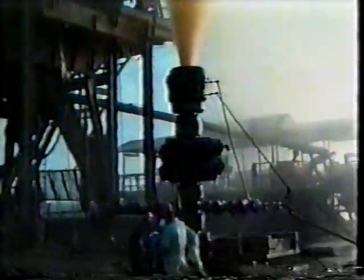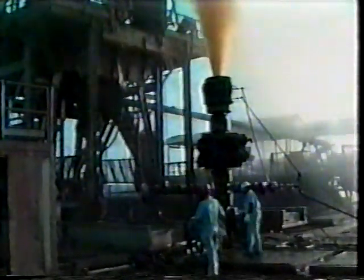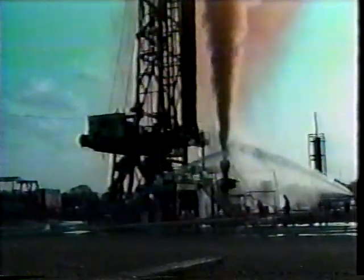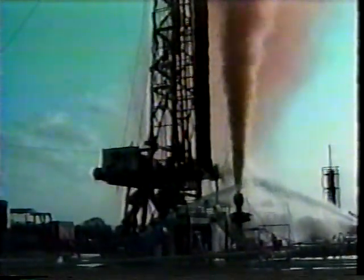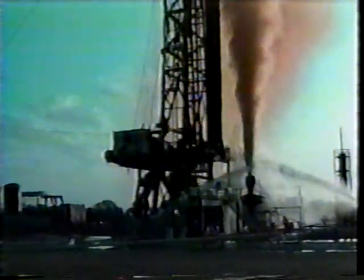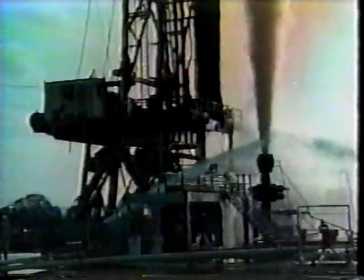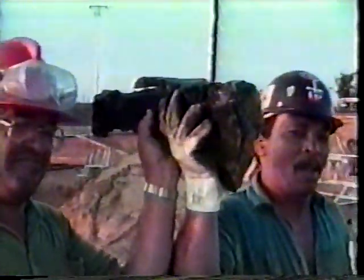Moments later, an explosion occurred when a hydraulic packing element was blown out of the BOP and various pieces fell on the location. This is one of the pieces of the packing element that fell to the ground. It weighs about 50 pounds and it's hot.